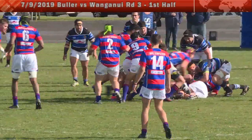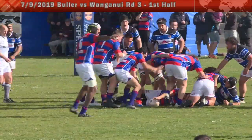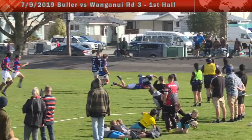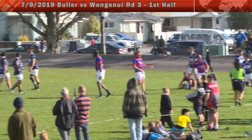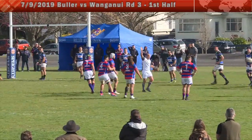Stevens waiting for it. Bull, around the side goes to Cock. Round the right-hand side. Bryant knocks the man out the way. Buller advantage here, Townie. Oh, a little kick into the air. Oh, Alex Paterson nearly takes it and dives. Gee, he's got a little bit of cricketing skills, but Buller playing under advantage. And a penalty to Buller.